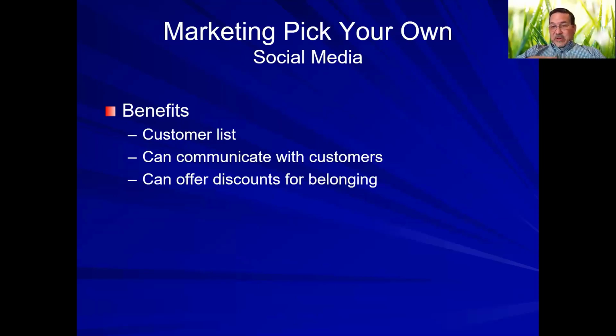Social media with Pick Your Own can be very, very important. Creates a customer list, absolutely. You can communicate with customers easily. You can offer discounts for just belonging to it, absolutely. Also, creates a sense of belonging. It gives me a sense that I'm part of your operation.